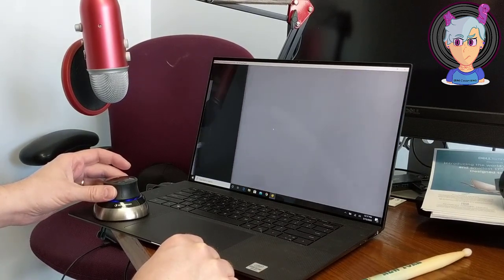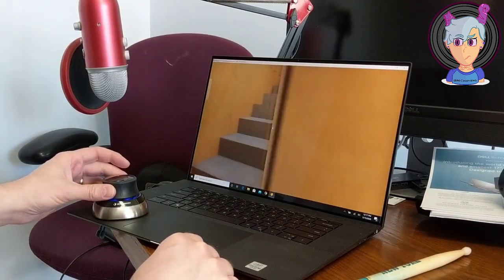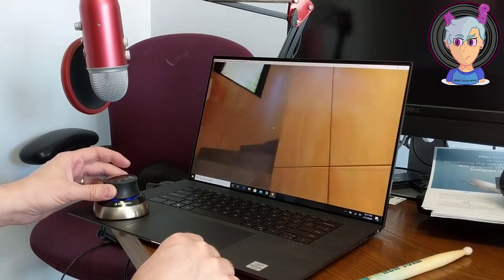You typically use this mouse in your non-dominant hand. You still use your other hand, in this case my right hand, for the regular mouse.